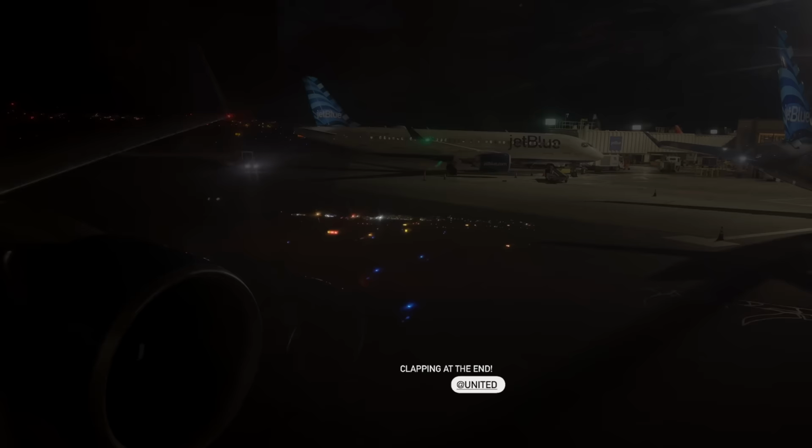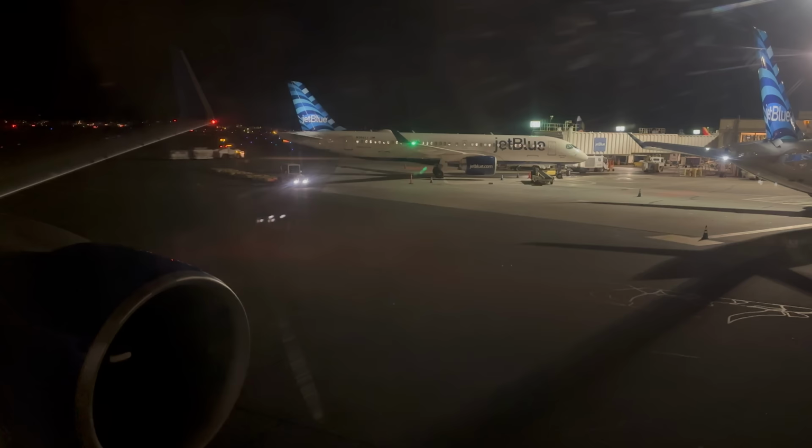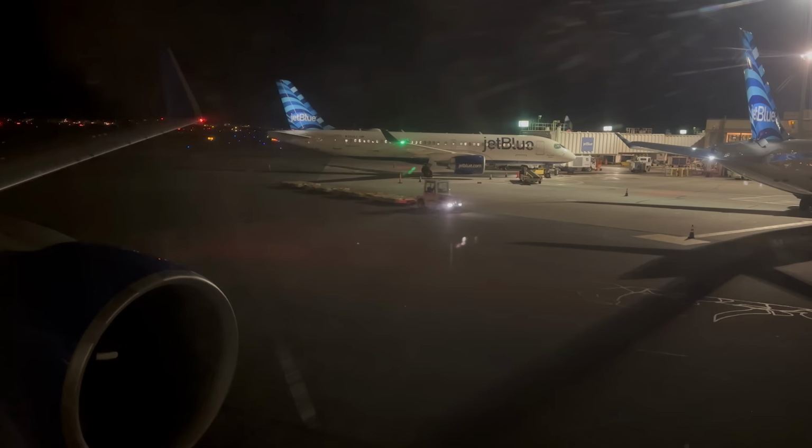We will stop the aircraft right now, but the seatbelt sign will stay on for the next 2 minutes or so while they tow us into the gate. Please mind the seatbelts. So we turn that seatbelt sign off. Thanks for your patience. Bye.